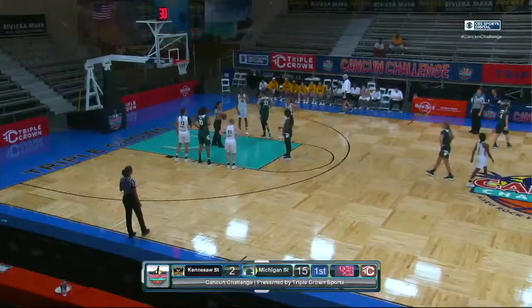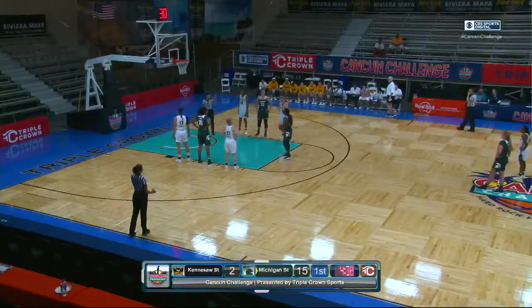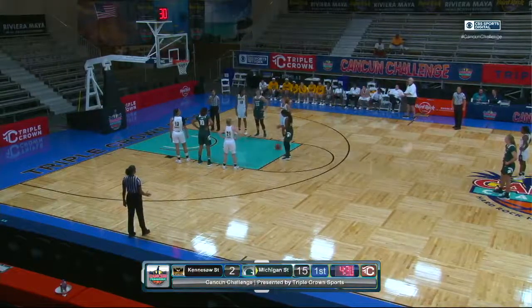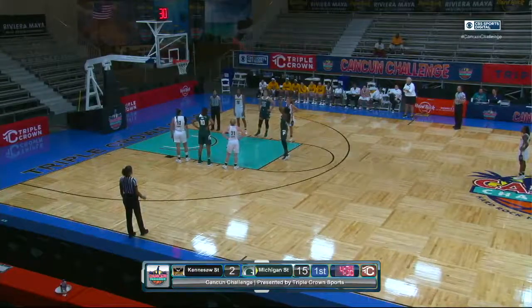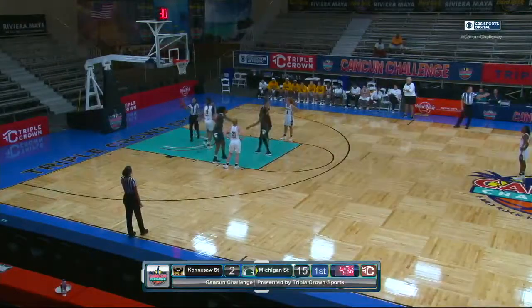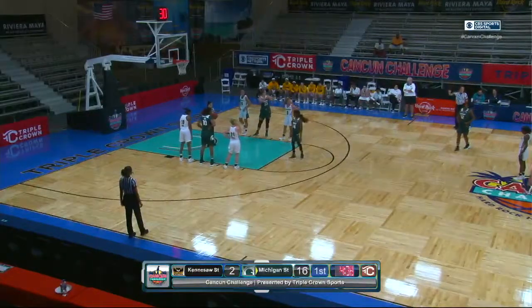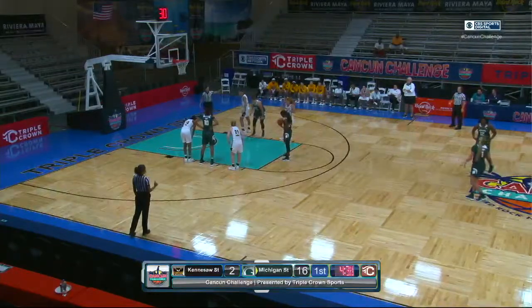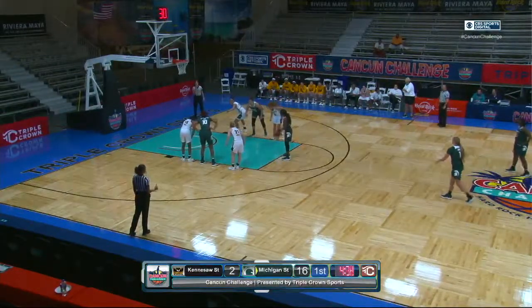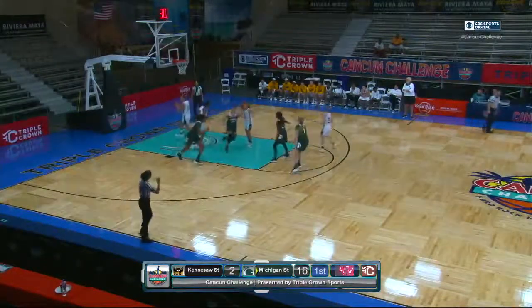Cloudon, the Maryland Gatorade Player of the Year last season, top 50 recruit according to ESPN, coming into college this season. Has started each of the first now 5 games for Michigan State in her career. First free throw is good. Cloudon off to a nice offensive start so far. She has 6 early points. The Spartans have a 14-point lead as Taryn McCutcheon will take a deep breath. Next free throw is good.